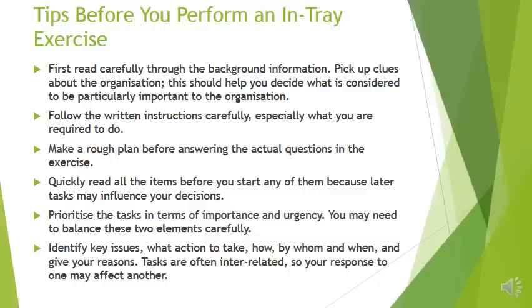Prioritize the tasks in terms of importance and urgency. You may need to balance these two elements carefully. Identify key issues, what action to take, how, by whom, and when, and give your reasons. Tasks are often interrelated, so your response to one may affect another.